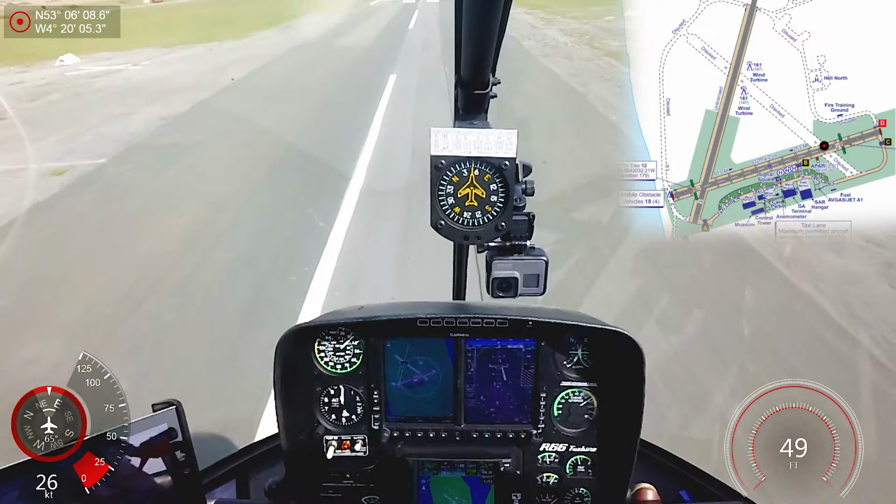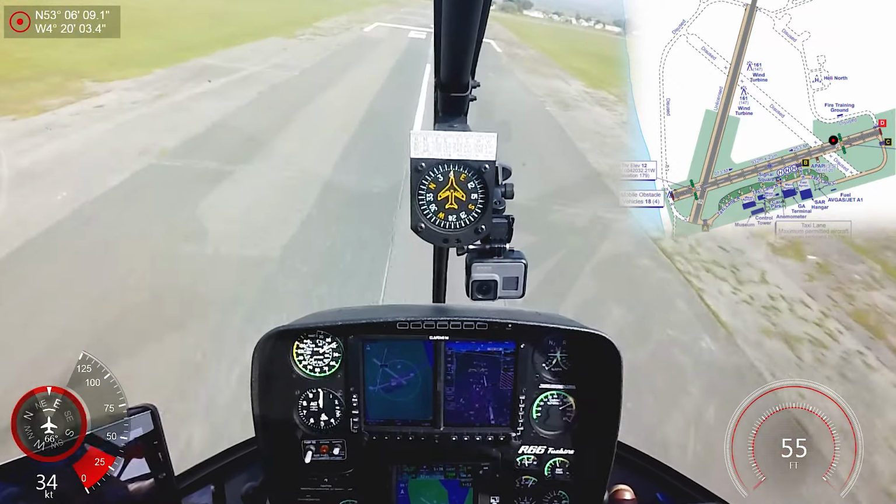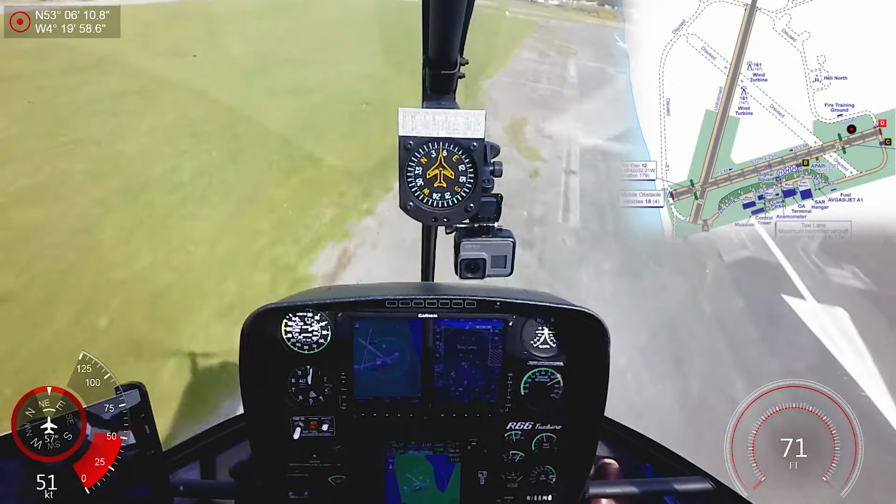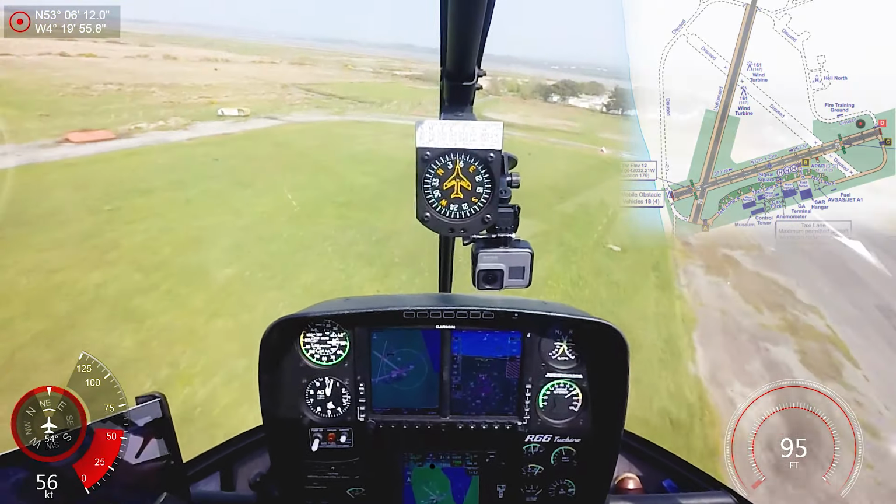Having set off from runway 25, we now do a slight left turn to avoid the caravan park before starting a gentle climb up to 1,600 feet.